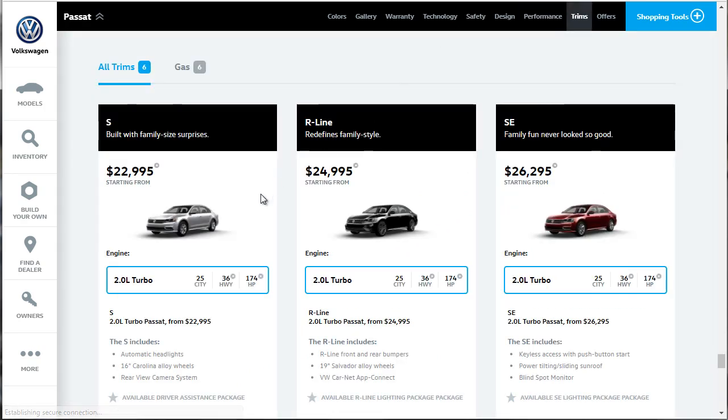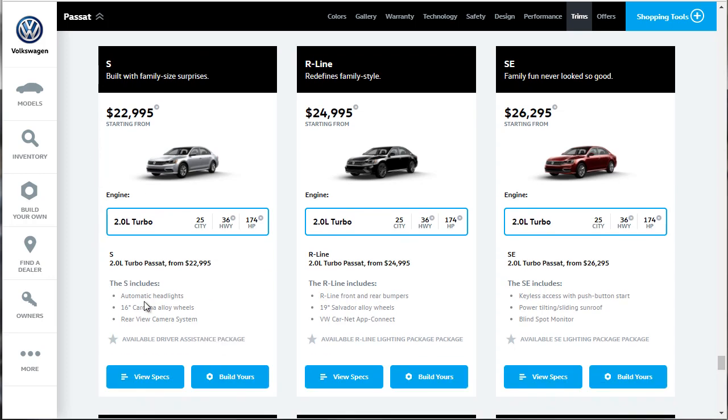Let's take a look at the trims. Let's finally round this off with the trims. Now, let's look at the S. And the S comes with automatic headlights. That means that they just automatically turn on at dusk. The car has some sensor somewhere in it that can sense when it's getting dark outside, and turn the lights on. That's basically what that means.